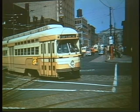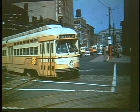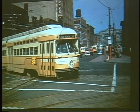Then the Pullman PCC car, this one turning from Ontario onto the northeast quadrant of Public Square. That's the courthouse right there and the old stone church. And this was the famous paint scheme of the Cleveland Transit System, which was designed by Raymond Loewy.